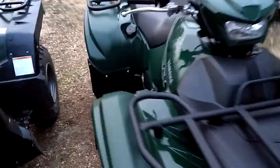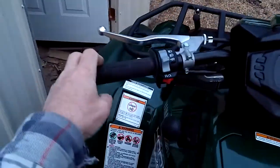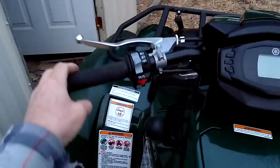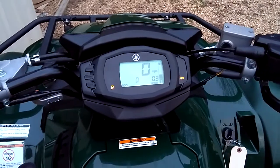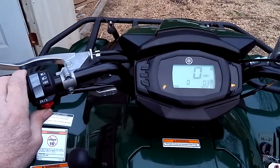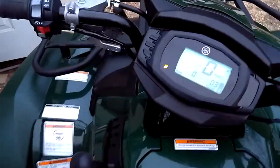The most incredible thing about it, I'm going to start off with that, is the power steering. A lot of people talk about it. It's for real. I'm going to show you. Look, I'm putting some pressure. It ain't much. You fire this baby up. Ain't nothing.